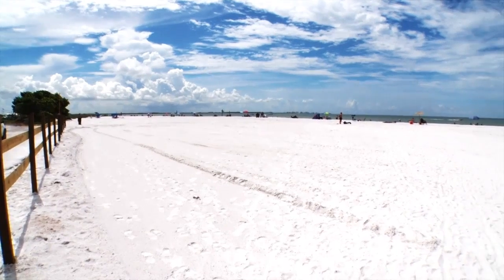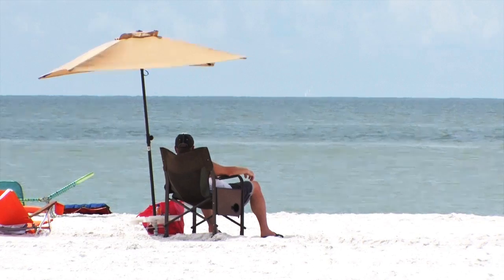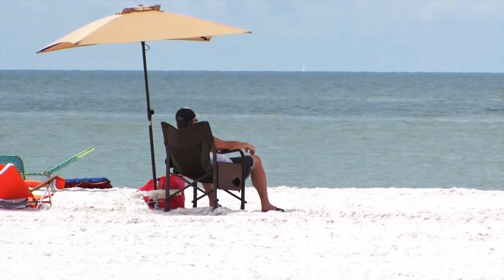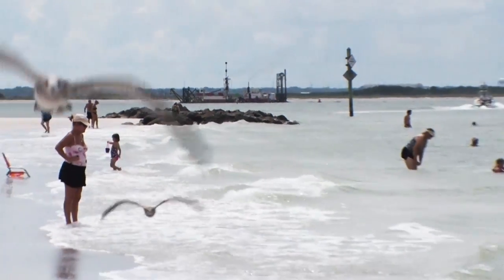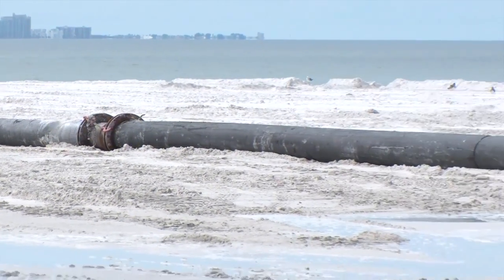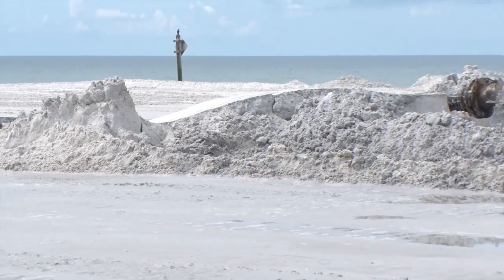After the T-groins were constructed, we started dredging sand. It's coming from a bank of sand that's sitting just south and parallel to Hurricane Pass. It's the same borrow area, they call it a borrow area, where we're getting the sand from, that we used in the project in 2007, 2008. They have a barge out there with a dredge, and they pretty much, for lack of a better word, suck the sand and water up and push it through a hose. It travels probably about a mile, maybe a mile and a half, and then it gets discharged out of this pipe.